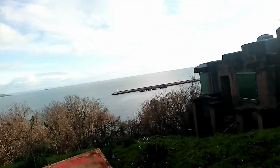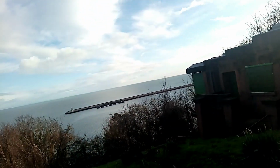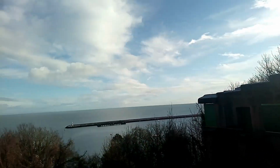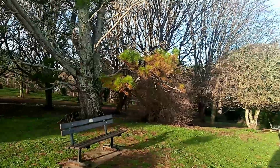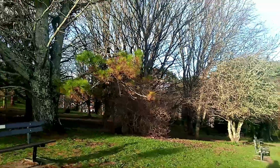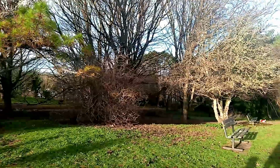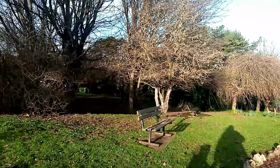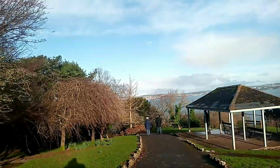Of course, there's no sign there, but some old boys and Dad's Army guys have taken over this area. And they do a little tour of the tunnels that's under it, that they hold over there. We'll have a look at that in a minute.